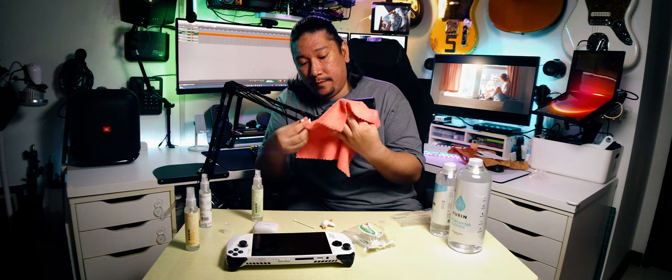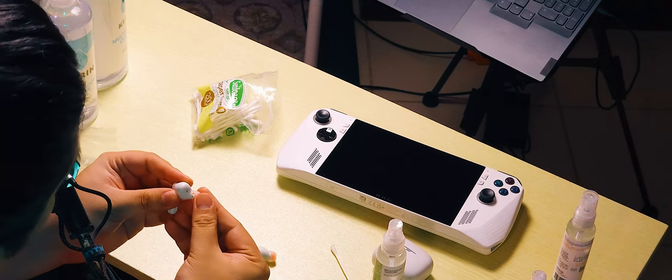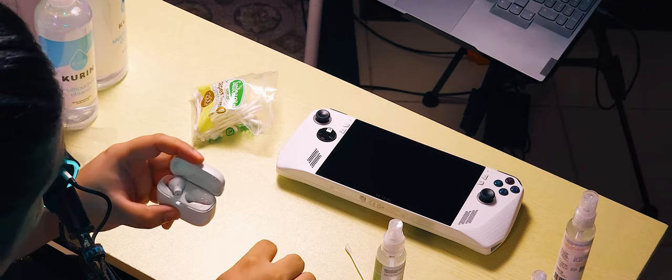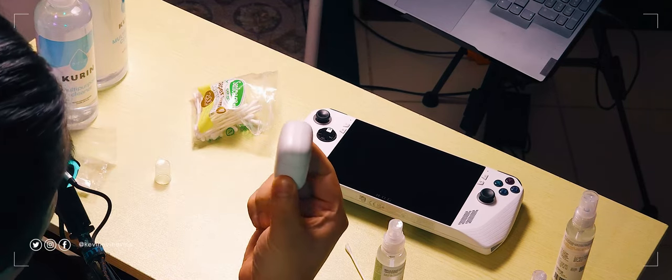microfiber cloth. I'm just gonna give everything a good wipe down just to make sure that there's no remaining water on there. I am using the dry side. There we go, all clean now, ready for my next adventure when I'm out commuting. Super clean, super clean.